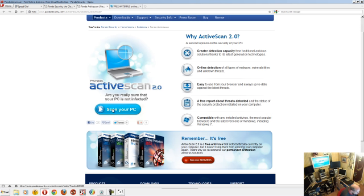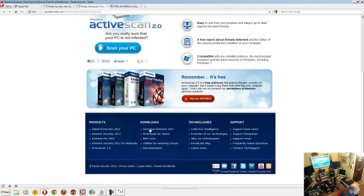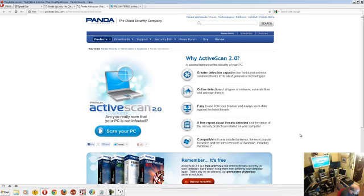So we click scan, and this is the address here. And of course, this is their other programs that they do, even for notebooks and netbooks. So as I say, Panda has been out for quite a number of years. I'm very impressed with the 2013.